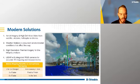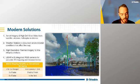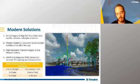LiDAR sensors are basically laser rangefinders, shooting out multiple pulses per second. Now on the low end, that could be tens of thousands of pulses per second, and on the high end, that could be up to 1 million or more pulses per second. These measurements create a point cloud, or a 3D model digital twin of the project environment. Once captured, the data can be used to make direct measurements of assets and enable analysis from the safety of an office environment, essentially getting people out of the field.